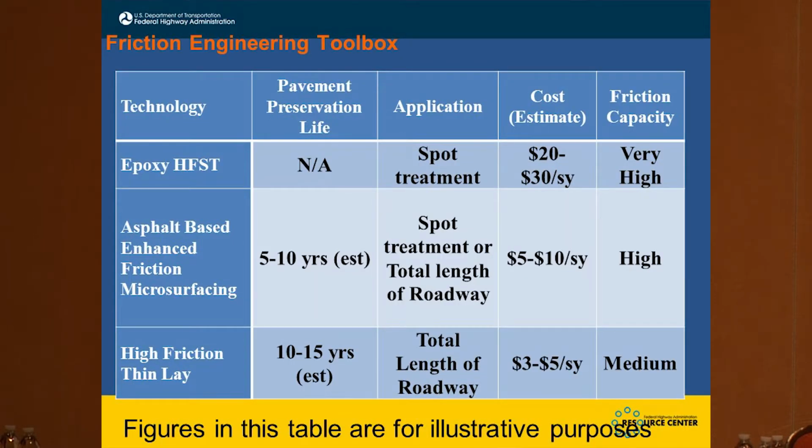NCAT is testing regularly, and they had a section of high friction out there. It's not shown on this graph. It's about 7 or 9 years old, and it again demonstrated that the high friction surface treatment with bauxite maintains its friction over time. All right, here's just an example of what could be a toolbox for pavement friction.